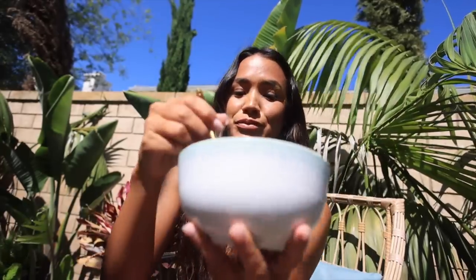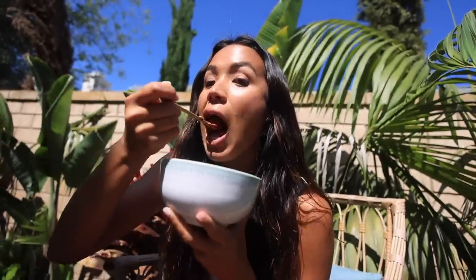Cheers. Also, I don't know why my neighbor's dogs are going crazy right now. Kind of ruining the vibe, but let's try it. So fire.